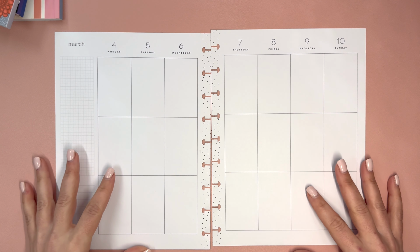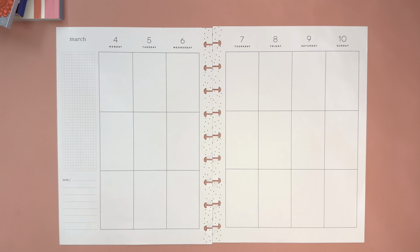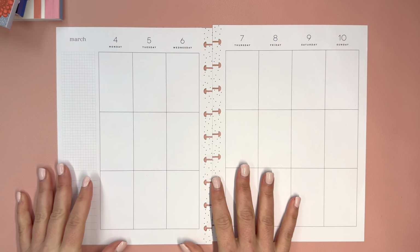This is Elise here, Plan with Elise, and today we are planning for the week of March 4th through 10th in my classic vertical Happy Planner.